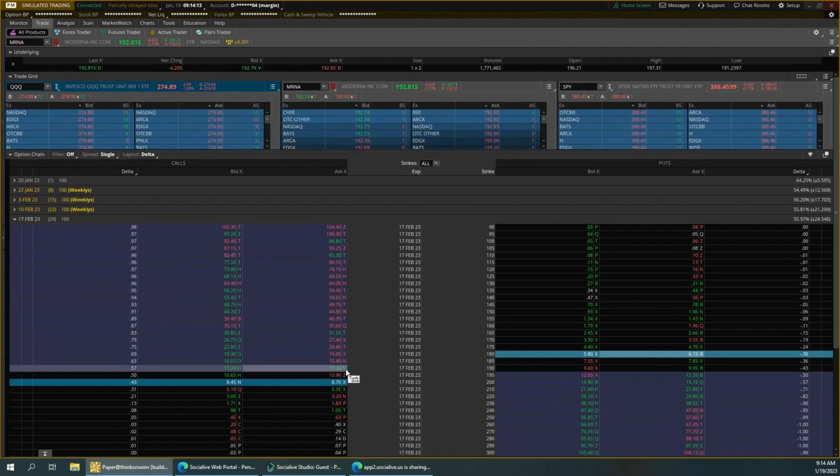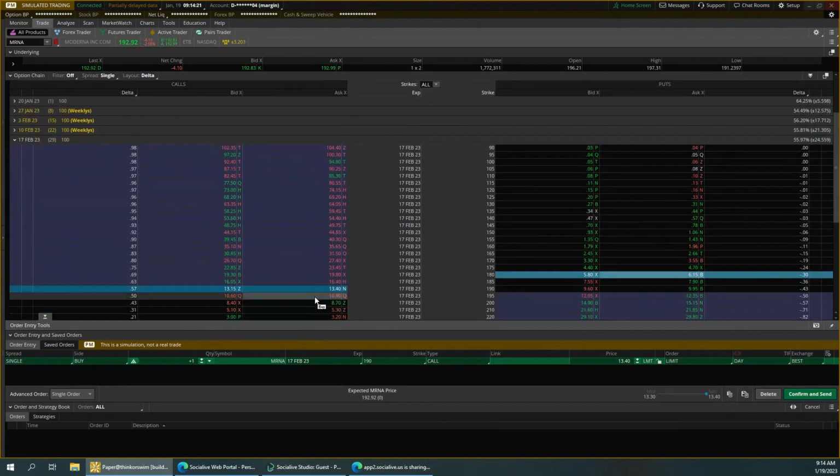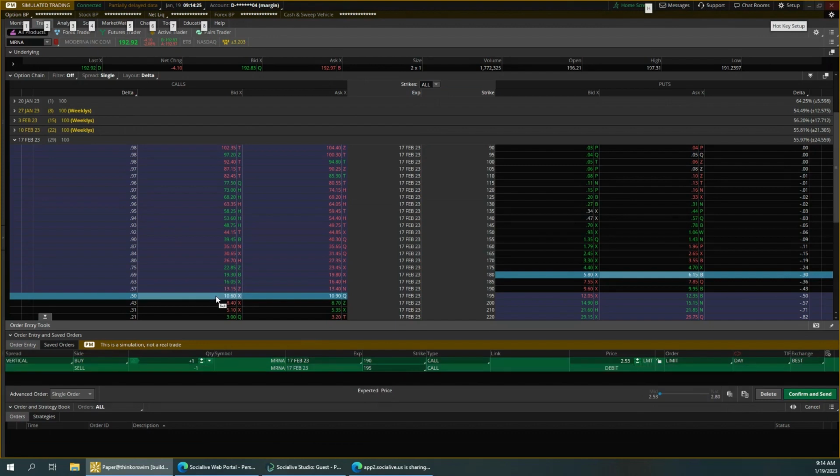To do so, I'm going to be buying the 190. You see my cursor there. Buy that. Scroll up a little bit, and then I'm going to be selling the 195. Hold my control key down, and I'm selling the 195. So you can see again, buying the 190 call, selling the 195 call. We're paying a debit of $2.60, which is about what I like to see. That's about the range I like to see as far as the debit paid. I'm going to lock that in.